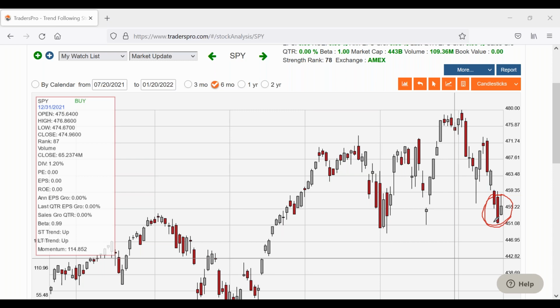That's why I keep saying maybe we rally for another day or two, not that these work every single time. If they worked every single time, I'd only trade haramis and engulfing patterns and hammer patterns and things like that. But they don't always work out, but there's usually a pretty high probability. So it wouldn't shock me if we rallied a little bit higher tomorrow.